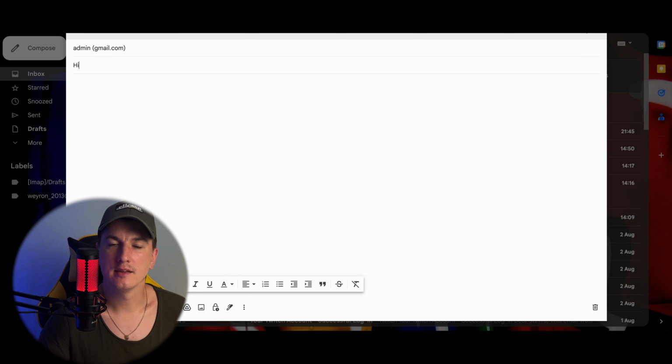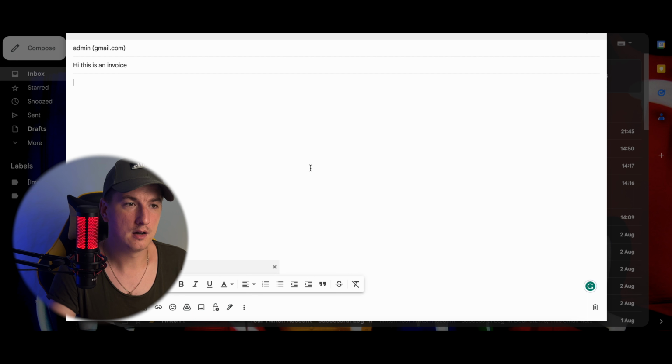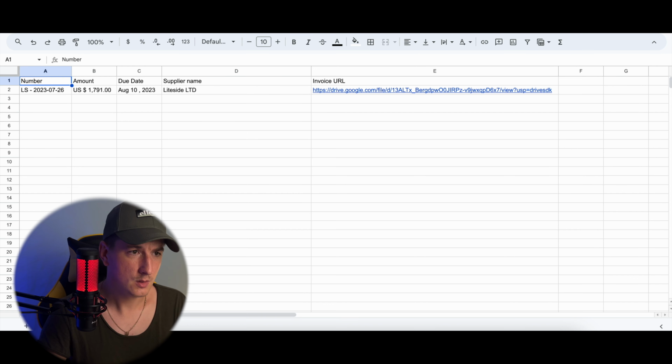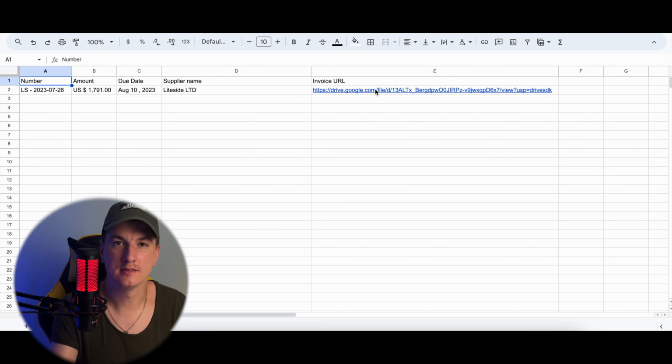Now I'm sending an email with an invoice to see what we get. I prepared a fake invoice with fake data. So here I send the email to my private admin account, and I also have to mention the word invoice in the subject. More on this later. And I hit send, and after Zapier realizes that there is a new email with an attachment, it analyzes it and adds it to Google Sheets with this data, as you see, and also adds it to the invoices folder. Also very important, it adds the URL here, so we can actually take a look there. And that's it. This is how it works.